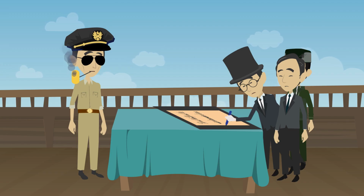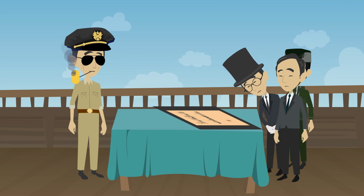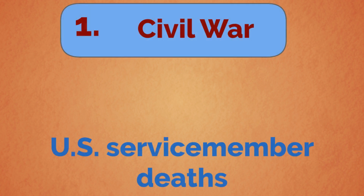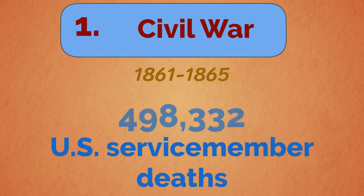The Japanese initiated negotiations with the US of their unconditional surrender, and formally surrendered on September 2nd, 1945, and it would prove to be the second deadliest war for the US, causing the deaths of almost 300,000 service members. The deadliest war in US history? The Civil War, which occurred between 1861 and 1865, causing the deaths of almost 500,000 service members.